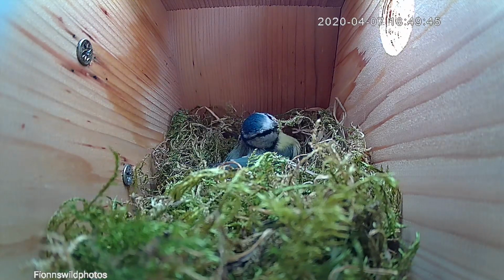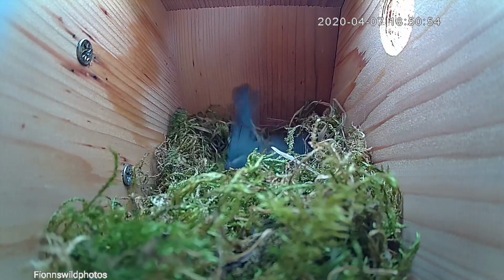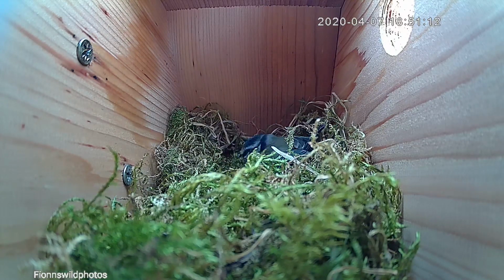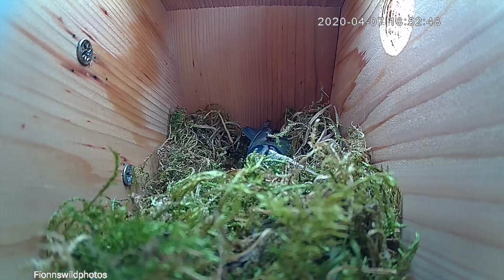So they will do this sometimes. As it comes closer to being complete, the female will actually start sleeping in the nest, and this is the first time any bird has actually ever slept in this nest box, as it's one of my new ones. So it's just coming up in the next shot here.